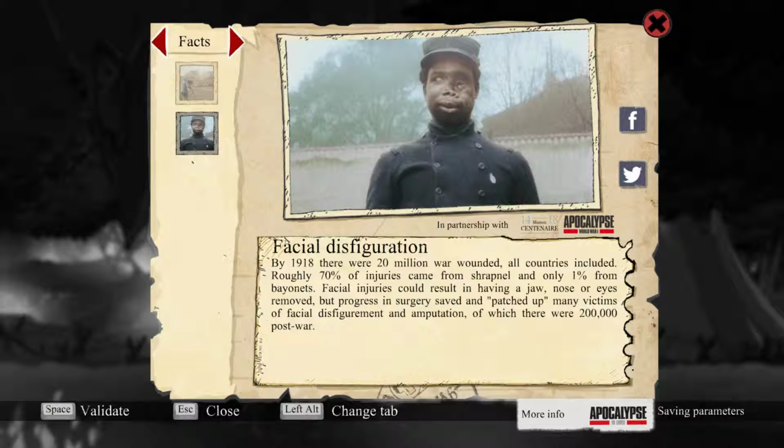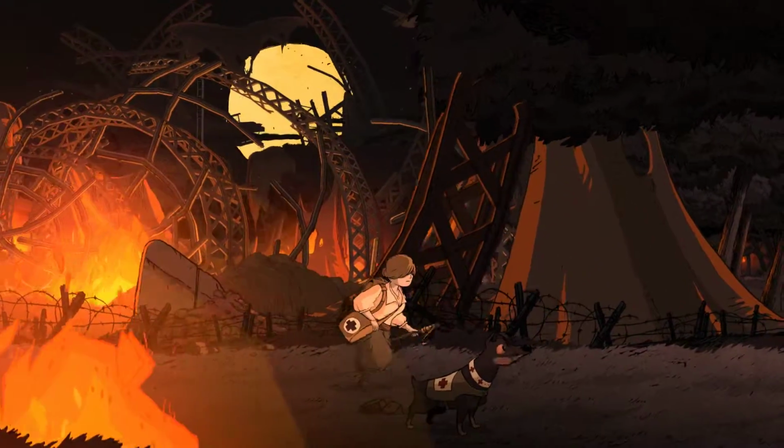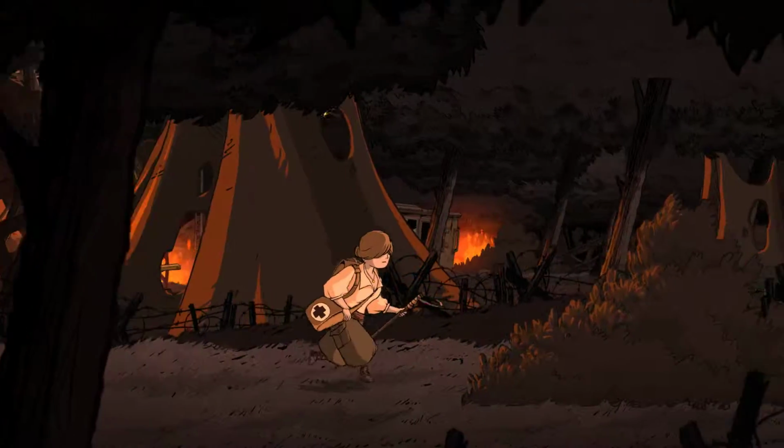Facial disfiguration. By 1918, there were 20 million war wounded, all countries included. Roughly 70% of injuries came from shrapnel, and only 1% from bayonets. Facial injuries could result in having a jaw, nose, or eyes removed. But progress in surgery saved and patched up many victims of facial disfigurement and amputation, of which there were 200,000 post-war. Damn. That's a lot.